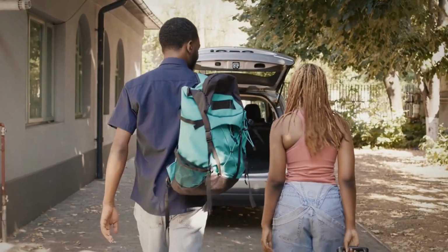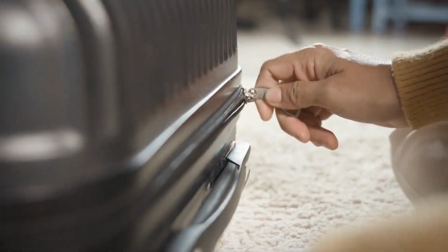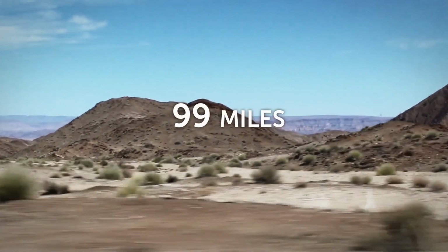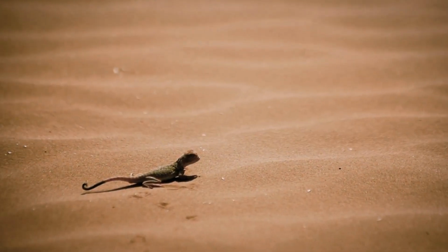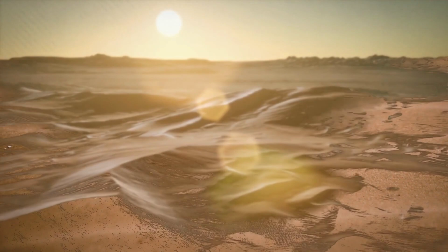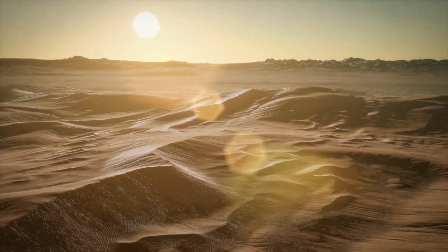It was days of preparation, pick up cars, food, equipment, all so that the mystery of the Sahara circles could be unraveled. On the first day, you drove over 99 miles into the desert. You were always curious to see what this part of the world looked like. Over there, you see nothing but mustard yellow dunes.